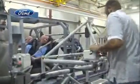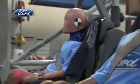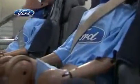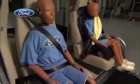The inflatable belts could also help increase the relatively low rear belt usage rate, as Ford research participants say it is more comfortable than a traditional belt, with more padding and smoother edges. That's really important because we need to encourage people to wear their seat belts, and not many people in the back seat do, only about 60% do, and we really want to get everybody buckled up because that truly does save lives.